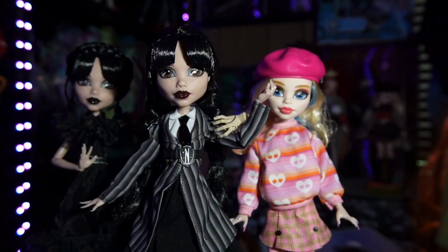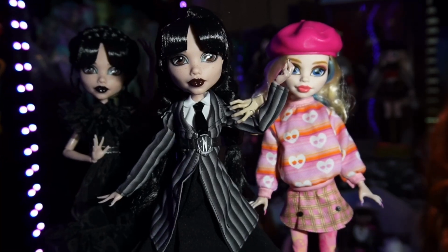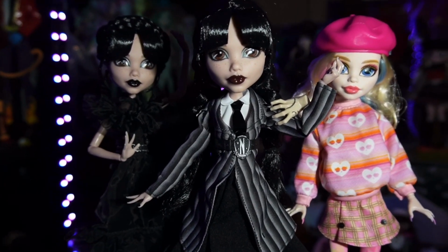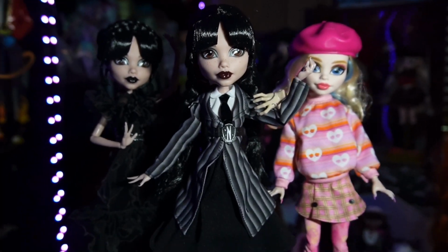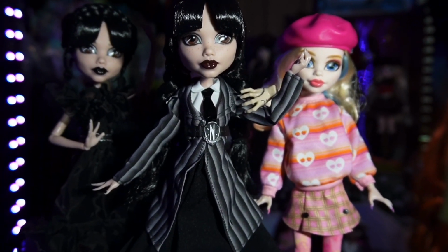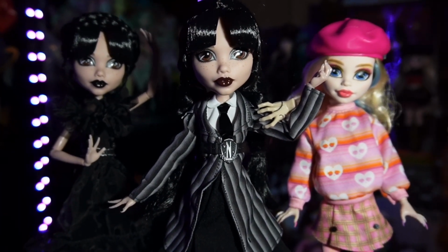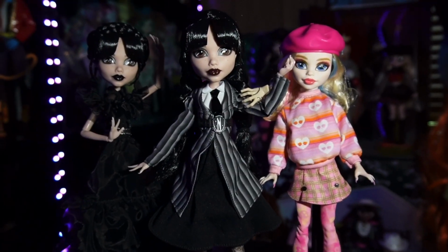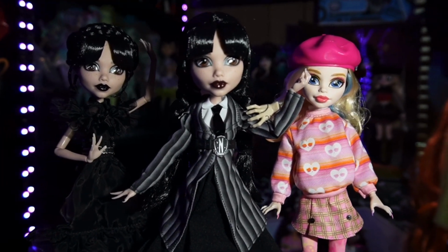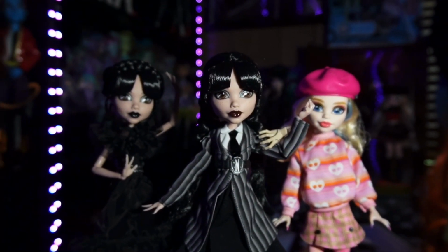Enid, definitely my runner-up. She has some details that I think are very cute. And while the Raven Wednesday is my third place, it is simply because I like the details on the basic one. Regardless of things that I like or dislike about each of the dolls, I would have wanted to get all three in my collection anyway, because I do like the show. I do have some things I dislike about it, but I'm not here to review the show. Obviously, we're just here to look at some dolls. So let's get into the Wednesday fashion pack.